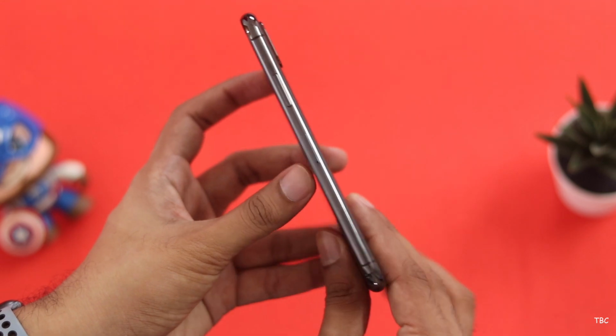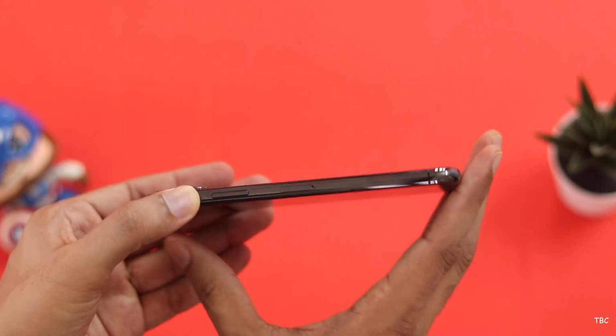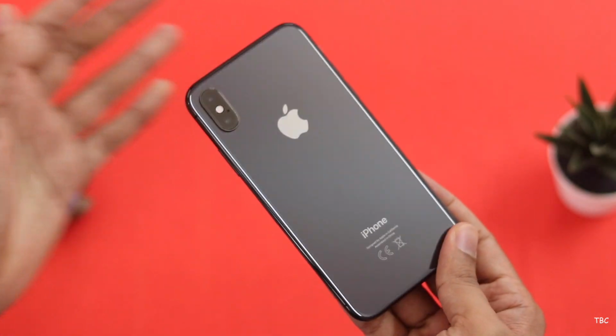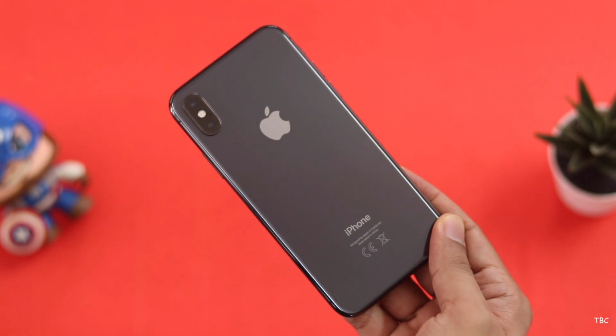And a key thing to highlight about this design is the excellent quality. The stainless steel frame and the glass sandwich are even now giving a very costly vibe, and the decently used iPhone 10s I have seen have aged in a very neat manner. So from a design and build quality perspective, the iPhone 10 is still an excellent phone.